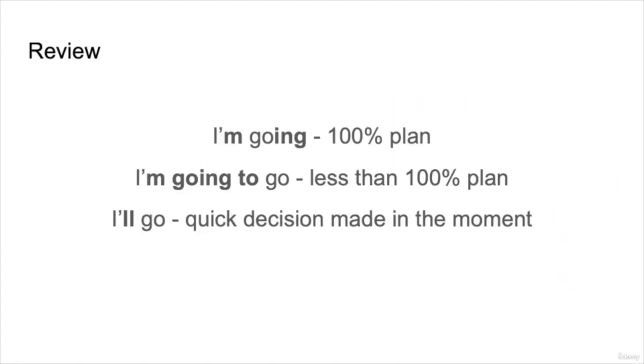Okay, so a quick review. We have our present continuous, I'm going. Our future simple with be going to, I'm going to go. And our future simple with will, I'll go. So I'm going is our 100% plan. This is 100% going to happen, and not much will change that. I'm going to go is our less than 100% plan.